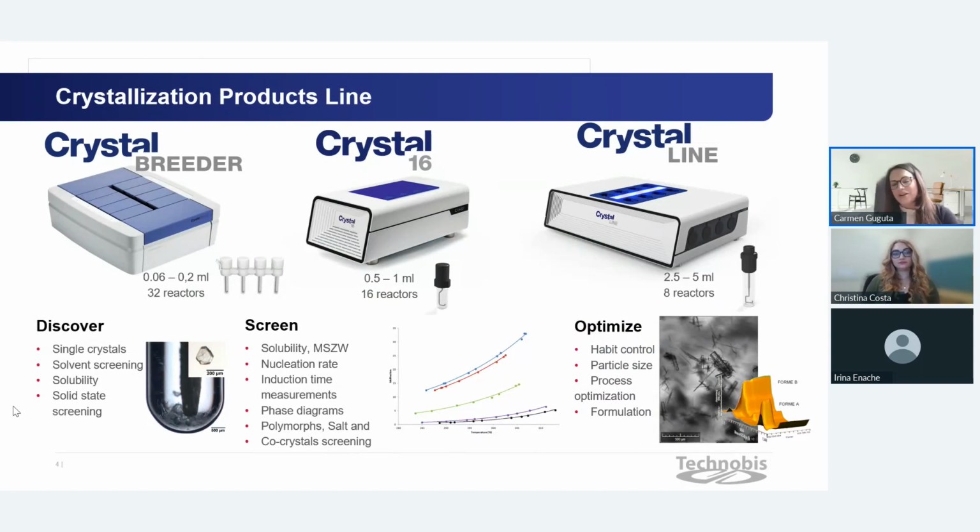Some of you are already familiar with our Crystal 16, and some with our Crystalline or the Crystal Breeder. These are multiple reactor systems that you can heat and cool in a controlled manner. They all come with the transmissivity technology that allows you to see when something crystallizes in your solution, or the other way around, when you have a clear solution, it can be detected. Crystal 16 is your instrument for solubility determination, metastable zone width, induction time measurements, nucleation rate, phase diagram, polymorph screening, crystallization screening, salt co-crystallization, you name it. This is your instrument with 16 reactors in parallel.